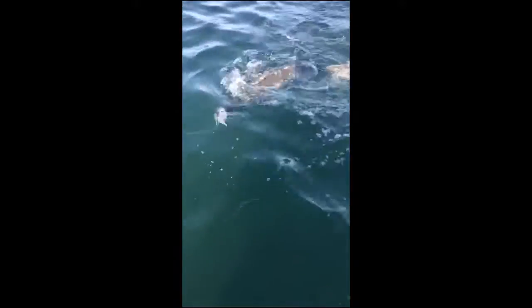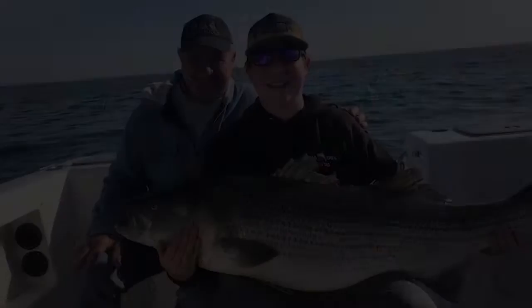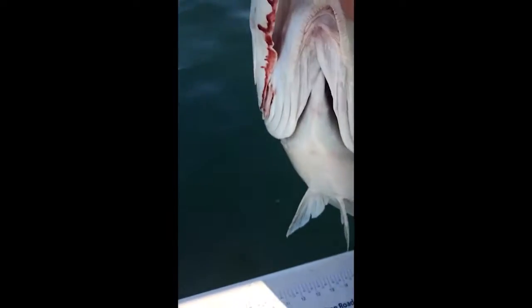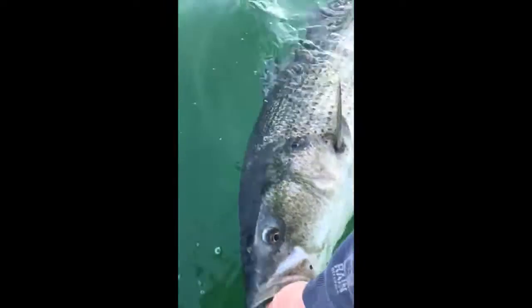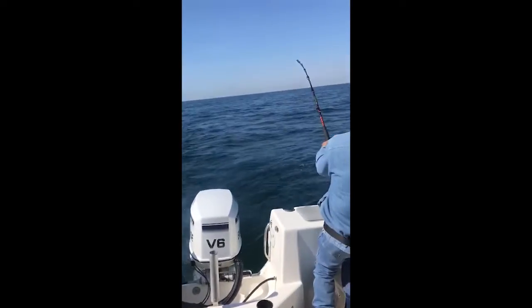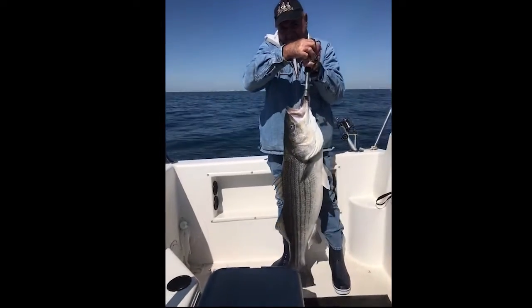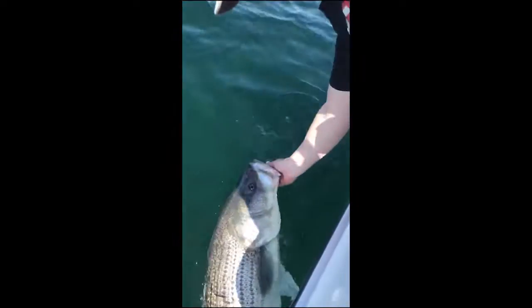After a long fight, I became a member of the 50-pound club. This was extra special because my pop-up was there. We revived and released the fish to let it swim another day. Shortly afterwards, it was Pop-Up's turn, and he caught his personal best at 42 pounds. Pop-Up's fish was also released.